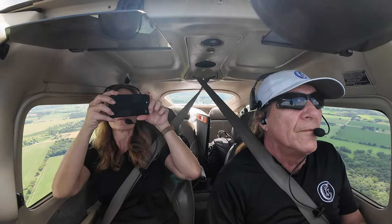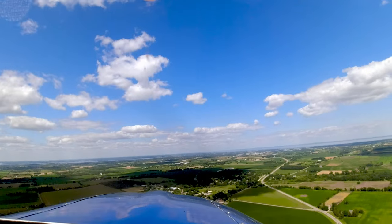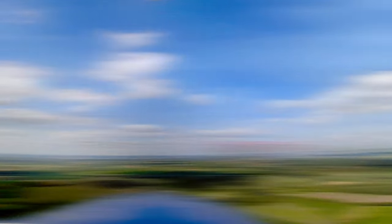High wing with the landing light in the left wing, half mile south of FISK, rock your wings. Good rock for the high wing.